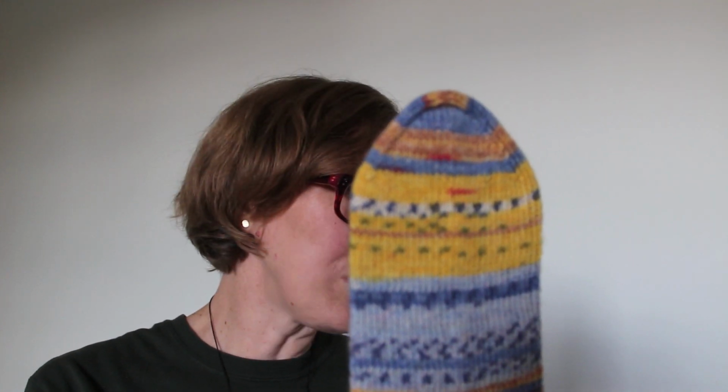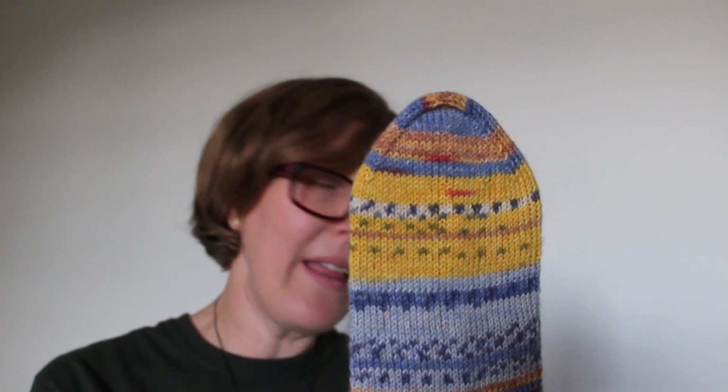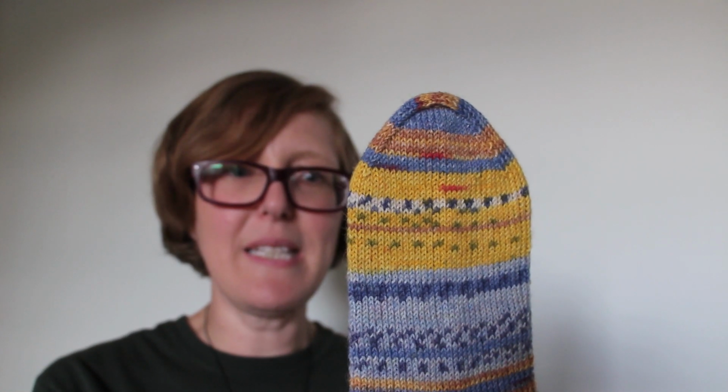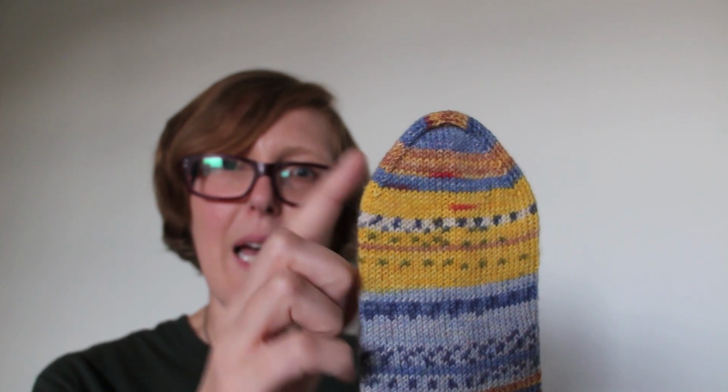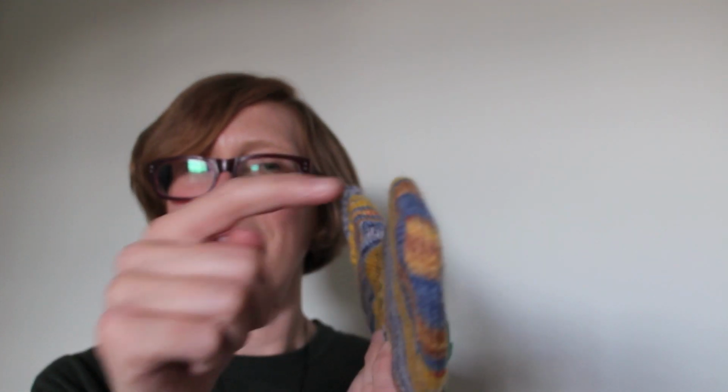This is called the sideways toe. This is another sock architecture toe, and basically it's done in the same way as a normal toe, but the decreases are in the middle of the toe, along the top of the middle, rather than at the side. Hold on. Is it going to focus? Oh, I've got a sock nose. Anyway.